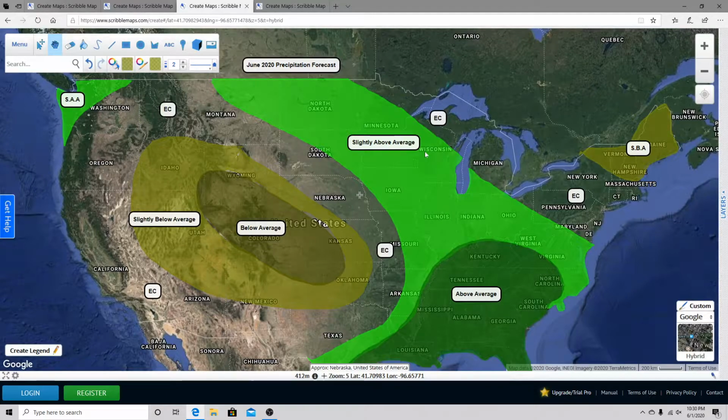And there's an enhanced risk for the MCS, and that could continue into Michigan and even into portions of the Northeast, like Pennsylvania, for example. And we could see more of these. It just really depends how the setup is going to be.